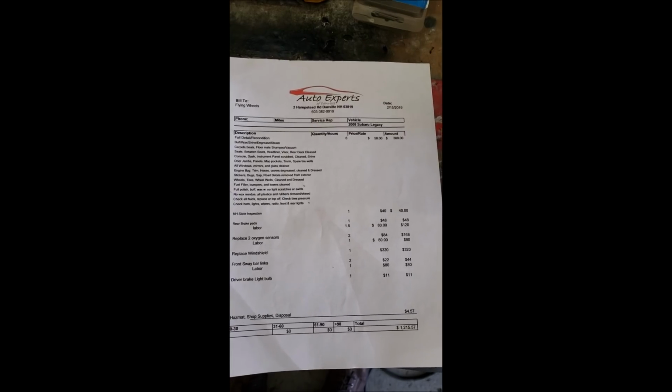So if I had actually spent this much money on the car, I'd be into it for $2,300, and I have it listed for $4,500. So I'm still doubling your profit on it, making 100% margin on it.